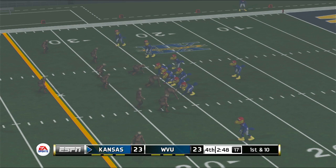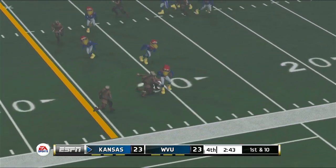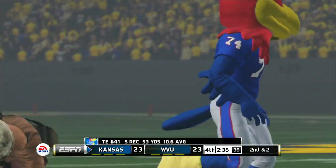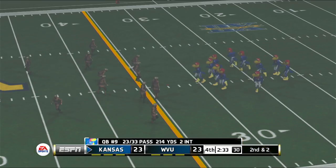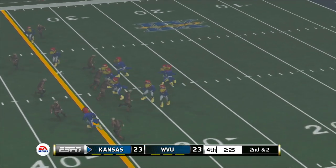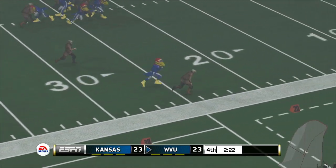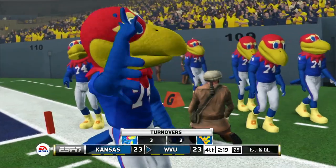Set. Blue 14. Blue 14. Gets it out quickly. And they make the stop at about the 33-yard line. That makes it second and two. It's second down, and they're about 2 yards away from the sticks. Fires quickly, and it's picked off. To the 20, to the 10. Tackle made right around the 2 yard line.